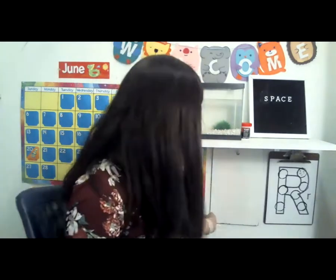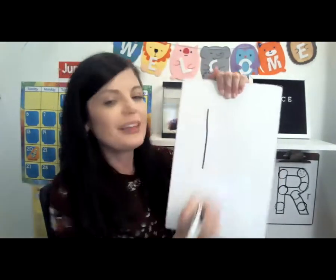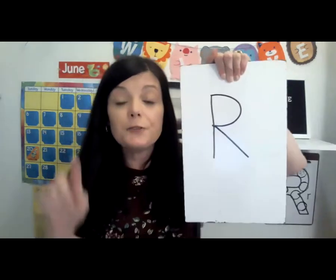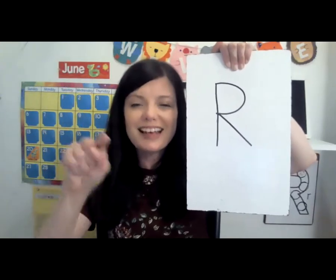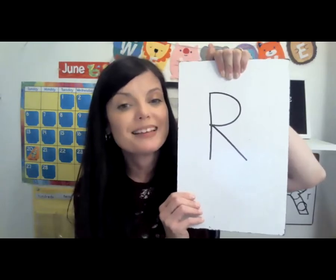So we know what letter R looks like. We know what it sounds like. So let's write the letter R for our letter time today. So to make the uppercase letter R, you're going to write a number 1. And then you're going to blow a bubble just like this. And then you're going to slide down. If you don't have paper, you can just skywrite like this. 1, bubble, and a slide. That's the uppercase letter R.